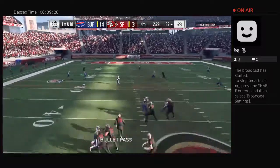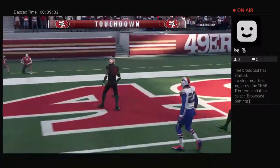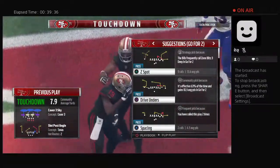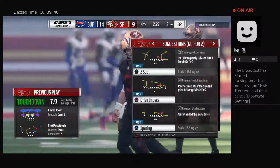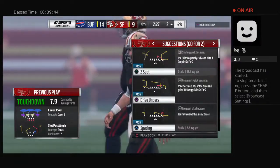Beathard. Man, it's caught at the 6-yard line. Touchdown, 49ers. Pierre Garcon, 39 yards. And the 49ers have cut it back within a score.